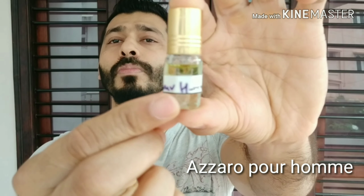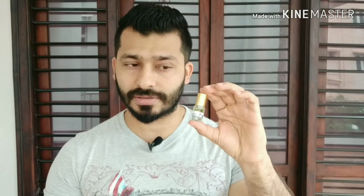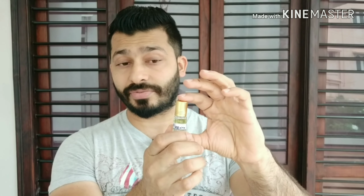So coming in at number 2 is Azzaro Pour Homme. Azzaro Pour Homme is a very old release from Azzaro, so it is more of that 1990s masculine scent which was released by Azzaro. So in case you like those 1990s kind of musk, amber, woody kind of smell, then this is for you. I'm not a huge fan of this, so I would not really recommend this from my end. But in case you like long lasting fragrance, then I would definitely suggest this, because this easily lasts 10 to 12 hours. It could even go above that because it is very strong right from the beginning. So that's at number 2.